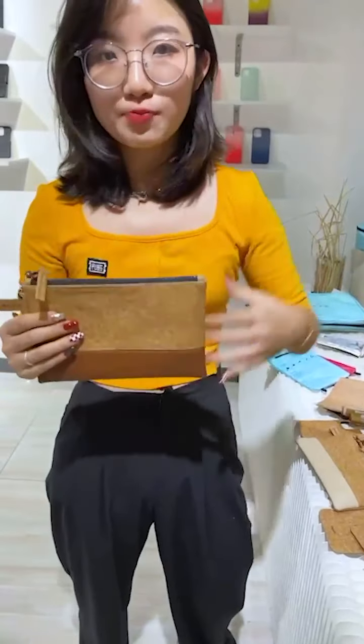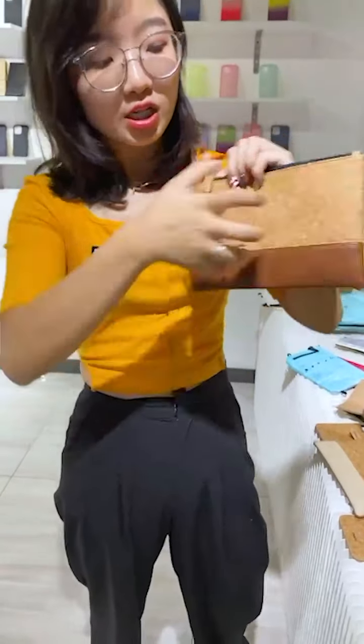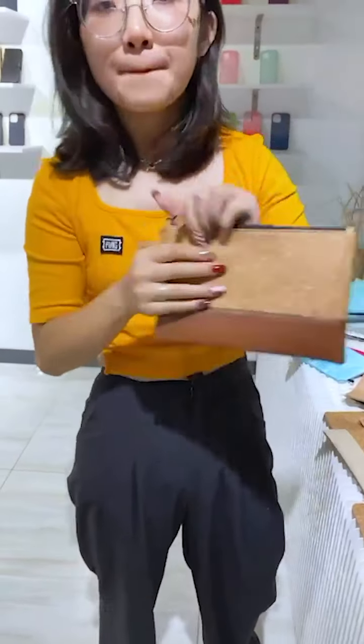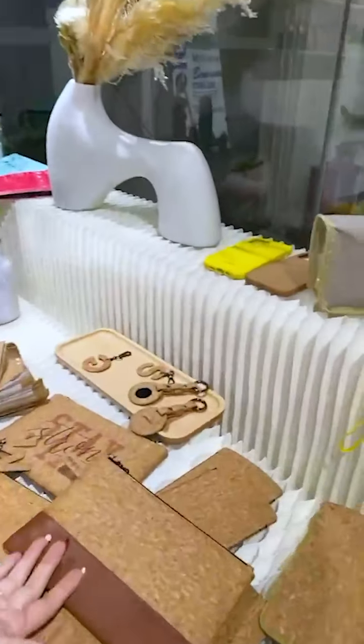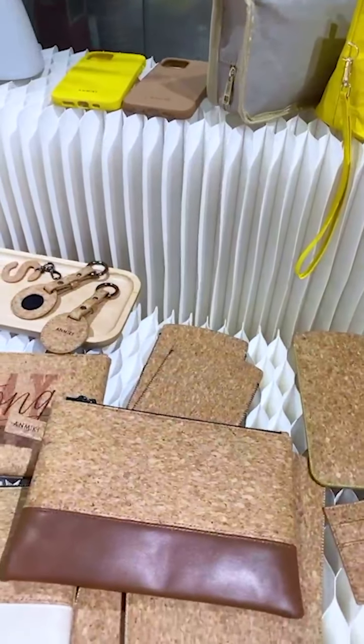Our company always promotes the concept of eco-friendliness. Although the top part of this bag is cork chips and the bottom is PU, this PU can also be recycled, so don't worry. That means this whole bag, not only this part or that part, the whole set can be recycled. So in this series we also have the handbag, the pouch, the air tag, and the patterns.